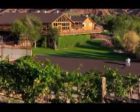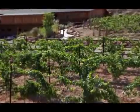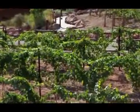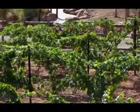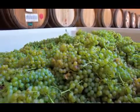The grape plants bloom in late spring, avoiding the frosts that can wipe out much of Moab's other fruit crops. The grapes grow quickly through the summer, and our harvest usually occurs around the end of August through the middle of September. All of the grapes from Moab are hand-picked.